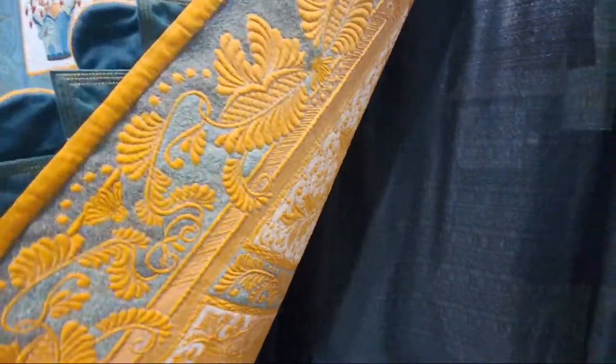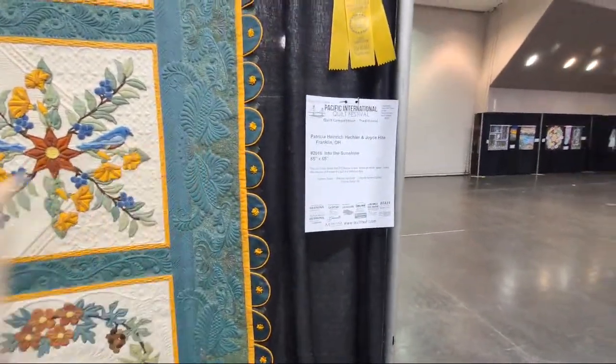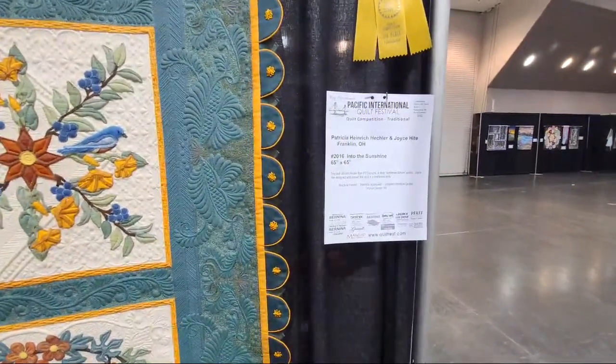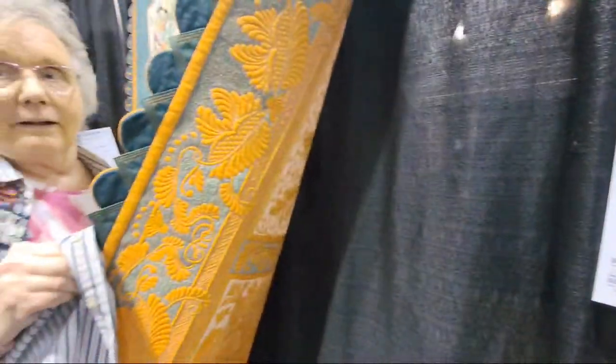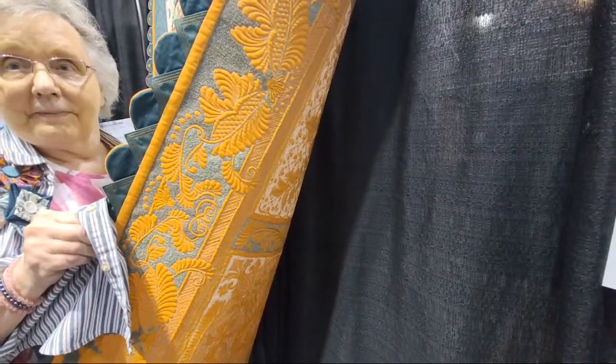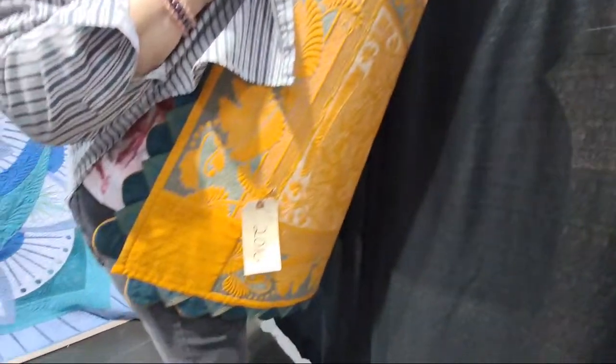The back is all one piece of fabric, and this is thread painting over it that becomes what the backing is. Oh my goodness, look at that. It's just amazing. Can you go a little further up?